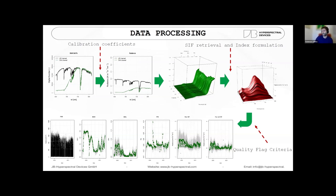Then you can retrieve fluorescence with some already available retrieval methods implemented. And together with this processing, in the different steps also come some quality flag criteria, which are used to filter out the time series afterwards in order to remove some outliers that might be due to unstable illumination conditions during the measurement, saturation, or other situations that can provoke some imperfection in the data.